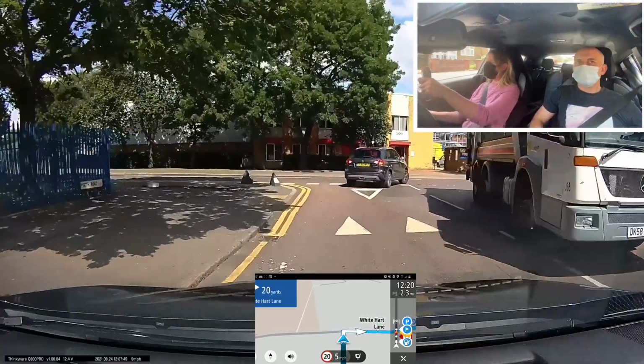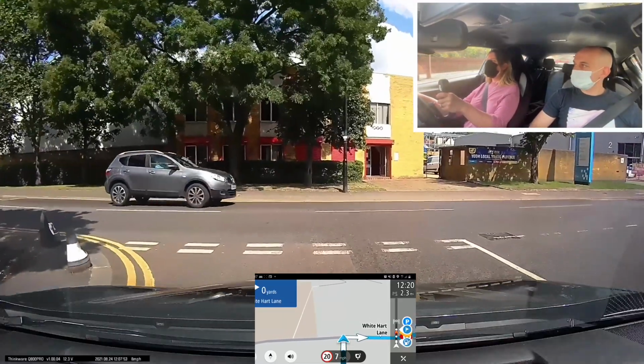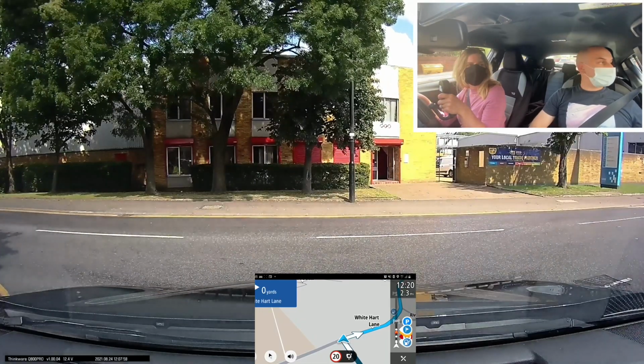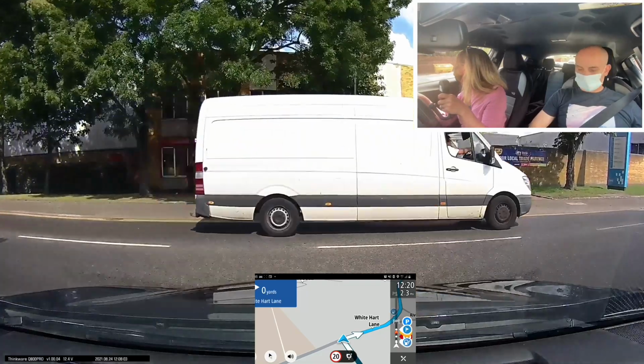So good planning to move over to the left hand side there. Some of you may think that she hasn't checked her left mirror. But her observations here are really good. You can see just repeatedly checking both right and left hand sides. This helps avoid hesitation. Well done.